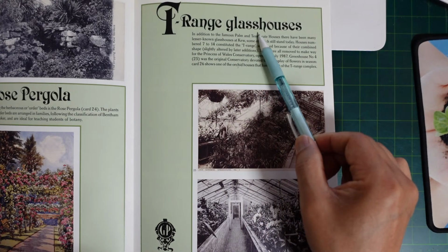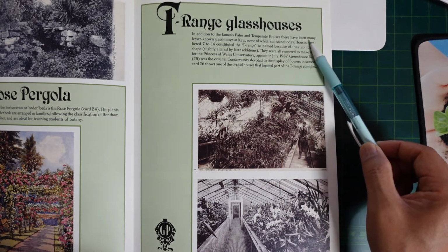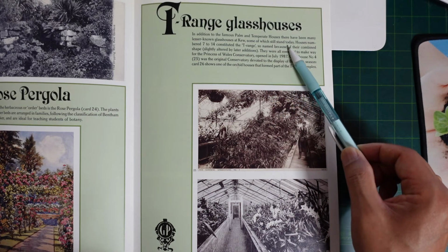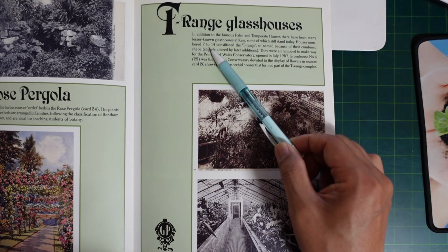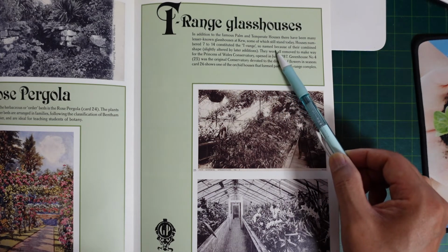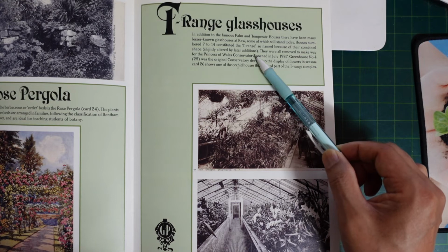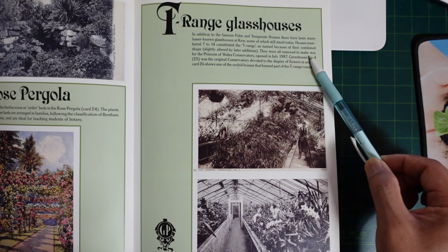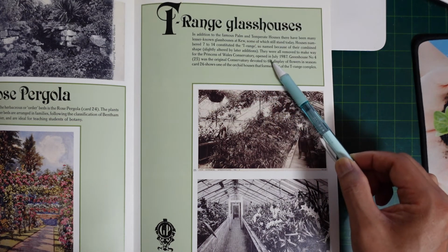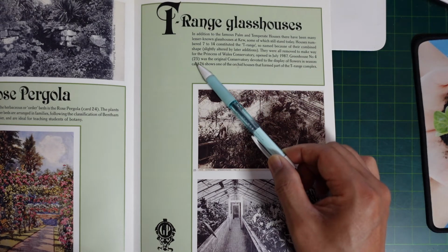Tea Range glasshouses. In addition to the famous Palm and Temperate Houses, there have been many lesser-known glasshouses at Kew, some of which still stand today. House numbers 7 to 14 constitute the Tea Range, so named because of their combined shape, slightly altered by later additions. They were all removed to make way for the Princess of Wales Conservatory, opened in July 1987. Greenhouse number 4, 25.